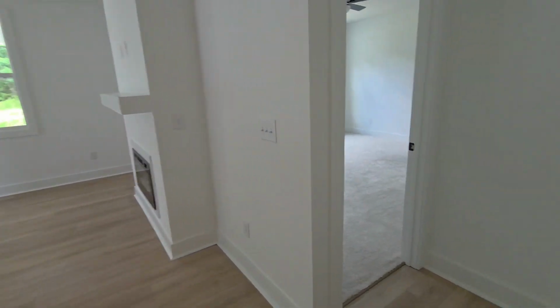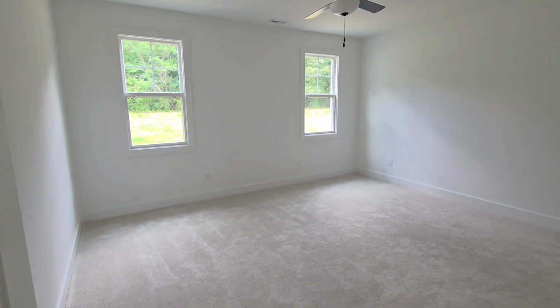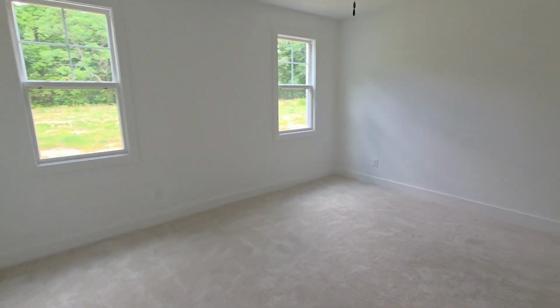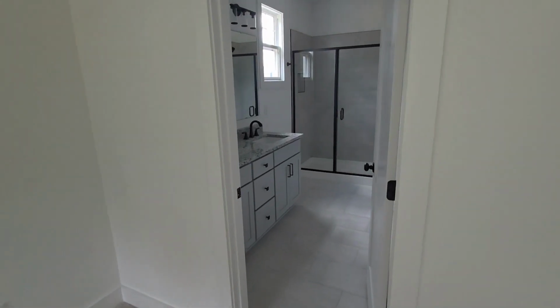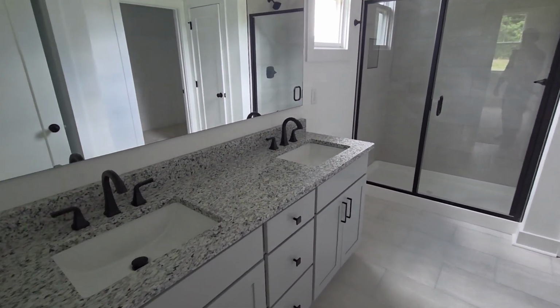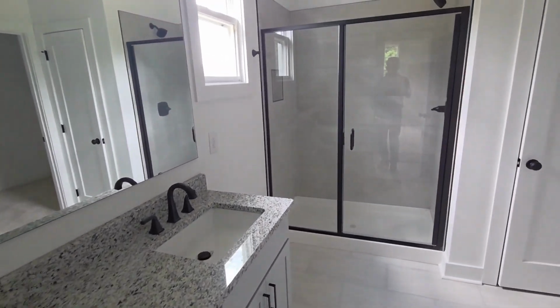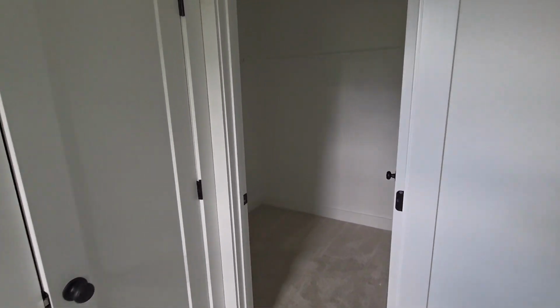Pop back through here, go to master. So master bedroom down in this one. Good amount of space, good view. Pop in a master bath. Cool. So you have your closet here.